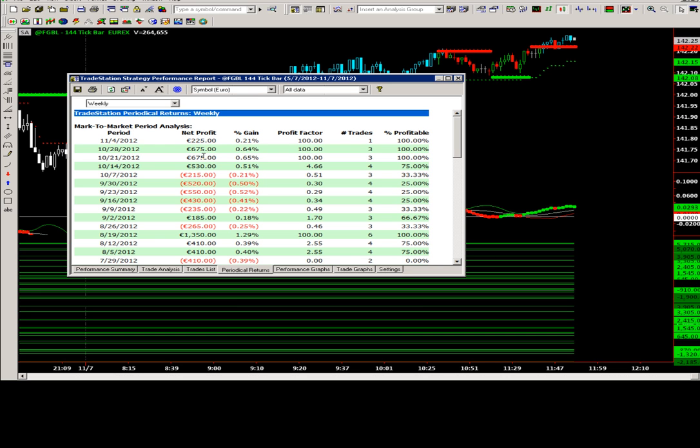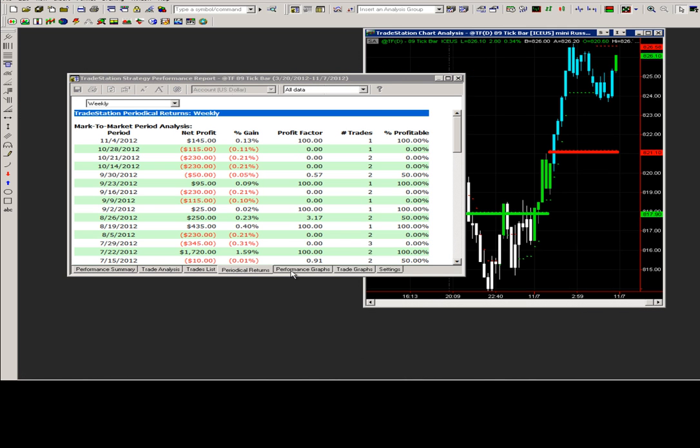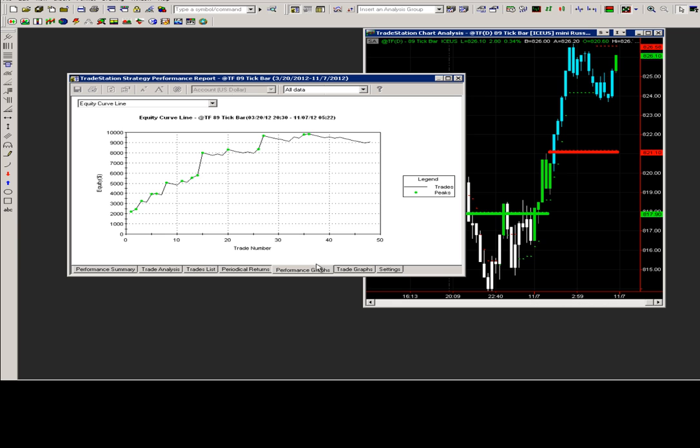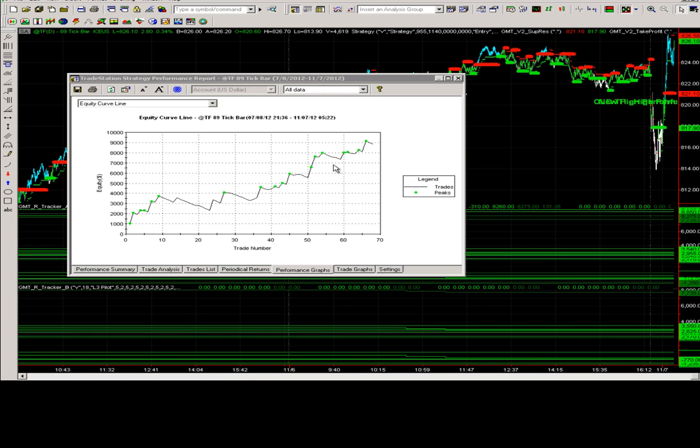So system number 64 is definitely flying along nicely. 67 has really stepped up. Now, what I've also done is added in here the Russell, because the Russell's an interesting one too. Now, let me just pull up the Russell, on 64. This is the one I'm after.